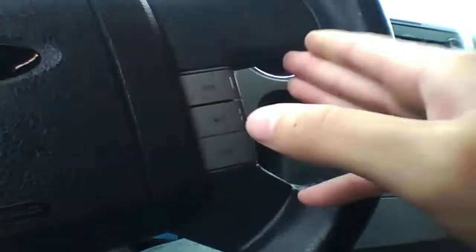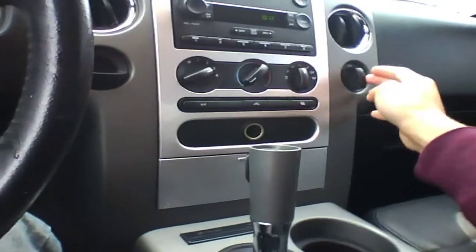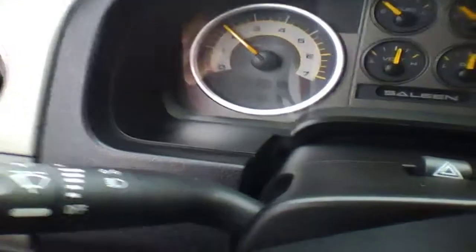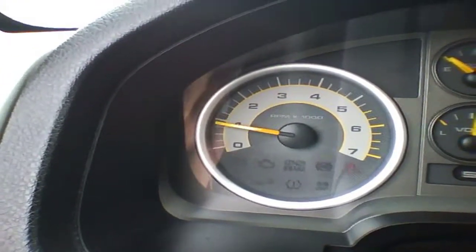This one has cruise and everything on the radio. Power. Dual power. Coin holder. Electric rear window, overhead console. Let's see if I can do an exhaust shot of this one.